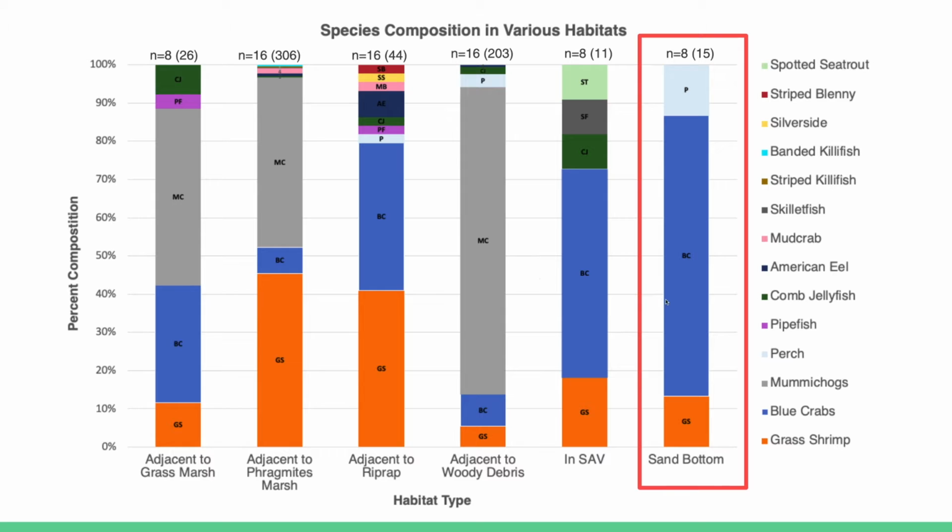This low diversity in the sand bottom habitat is notable, as many state juvenile fish surveys use a seine in sand bottom areas. As our results suggest a low forage diversity in this habitat type, these surveys might not be a good representation of forage abundance, although they may better reflect relative abundance of harvested juvenile fishes. However, our work so far is a very preliminary analysis, and larger sample sizes will help lend more confidence to these comparisons.